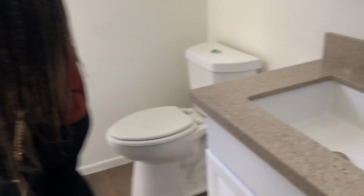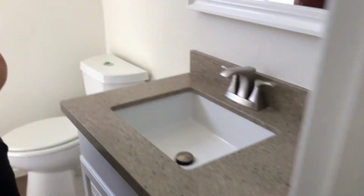This one has carpet though. In the rooms, yeah. Oh, okay. Did they have it in the last one? Carpet? I didn't notice. Same kind of sinks. Yeah, it's cute. Look at that filter, need to be clean. Washer and dryer. Oh, sorry.